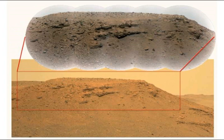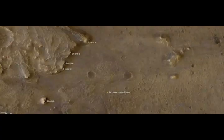So we have the opportunity to look for fossils. Team member Tanja Bosak, Associate Professor of Geobiology at MIT, says it will take some time to get to the rocks that we really hope to sample for signs of life. So it's a marathon with a lot of potential. And they also, of course, found tilted beds.